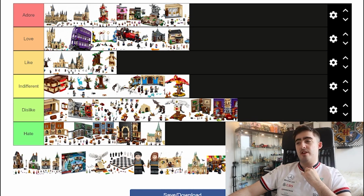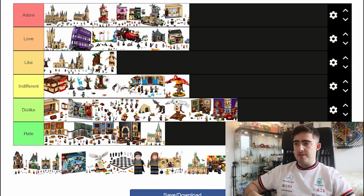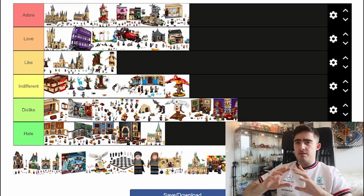This set though is horrific. The Fluffy's Encounter set, dearie me, it just looks like a 4+ set in my opinion. And also you can't actually arrange it, because obviously the 2021 sets are modular, especially the Fluffy's Encounter set. You can actually arrange it in different sections, I think it advises on the box, but it comes apart in 3 or 4 different areas. You've got the Devil's Snare section, which looks horrific. It's just like 2 or 3 little black plant pieces.